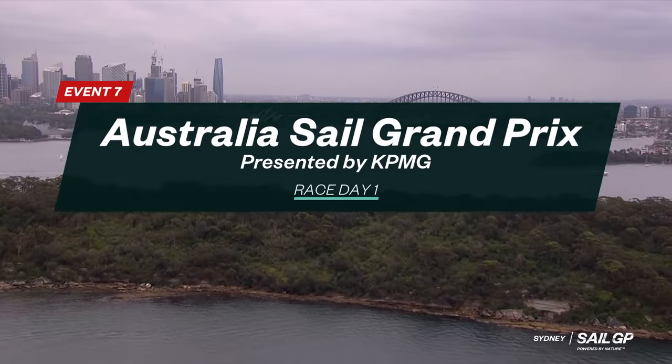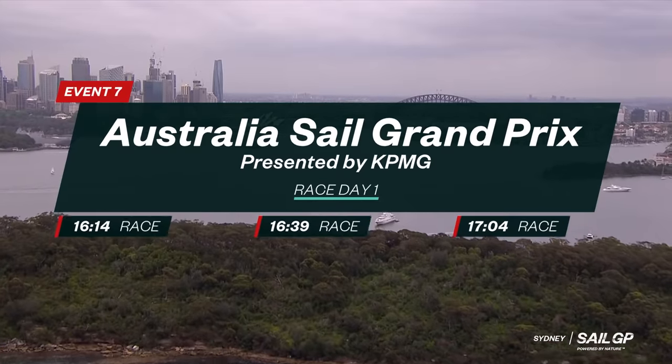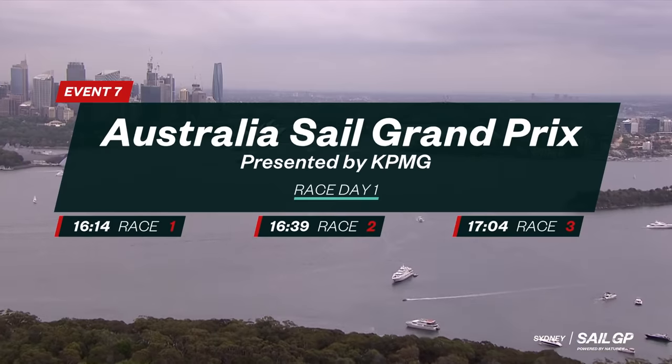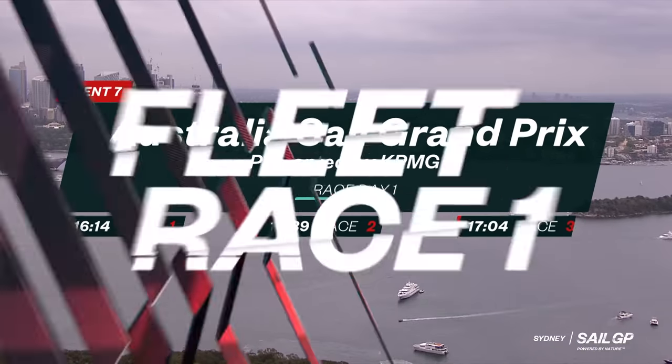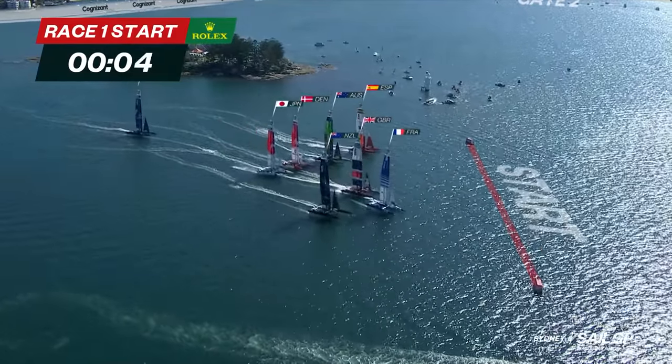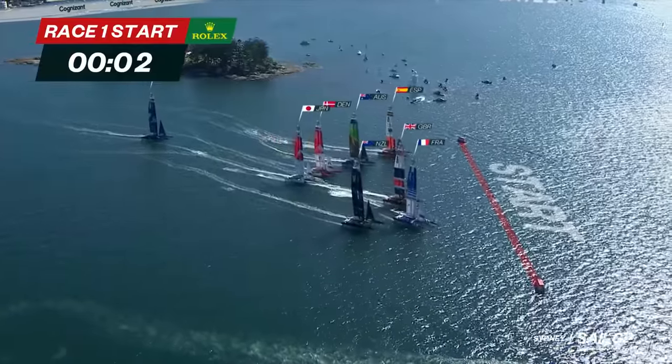Hello and welcome to Sydney Harbour, the perfect setting down under in New South Wales for the Australian Sail Grand Prix Sydney, presented by KPMG. Here we go, and it's Ben Ainslie on the British boat, diving through in the middle of the line. Looks like he could be early here with 3 seconds to go to the start.